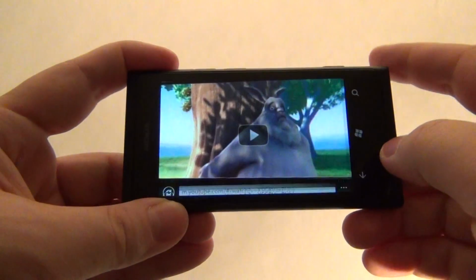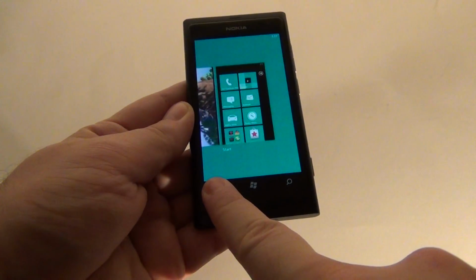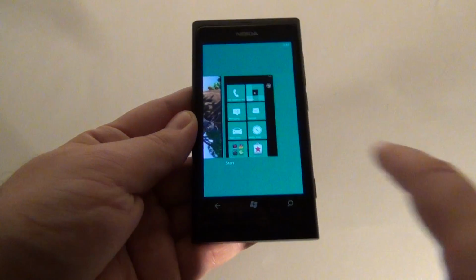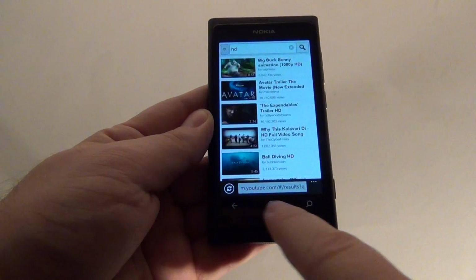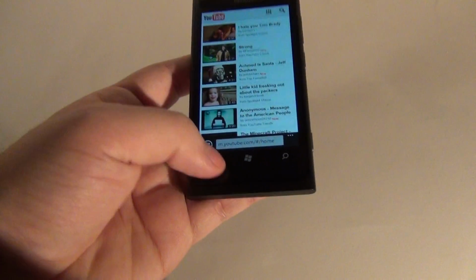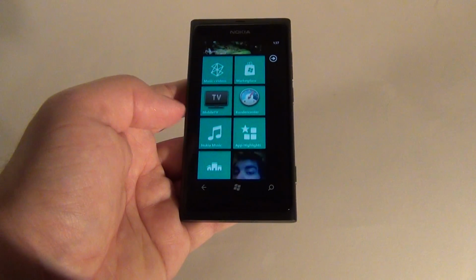Okay, you get the gist of it. And since this is Mango OS that I'm running, if I press the back button, I have access to the multitasking, or what they like to call multitasking. For example, if I go back to the browser and I press back, that's a way of closing the app. But anyway, they're suspended when they're in multitasking, so they won't use up so many resources.